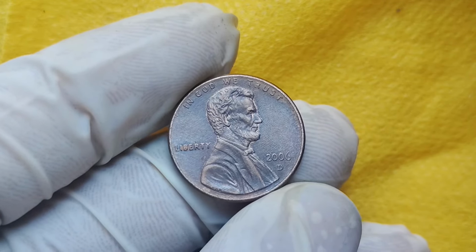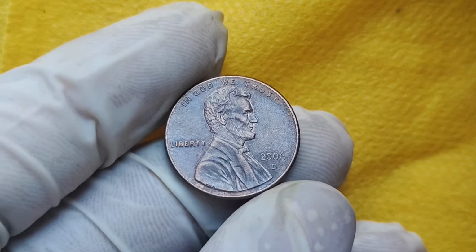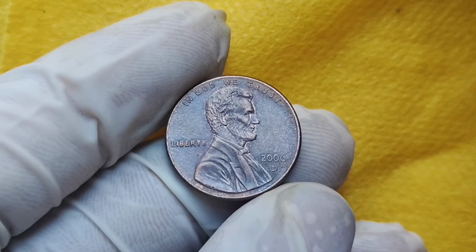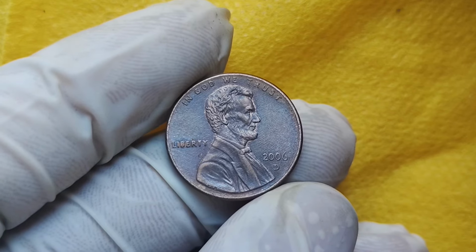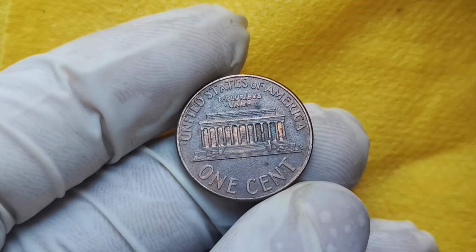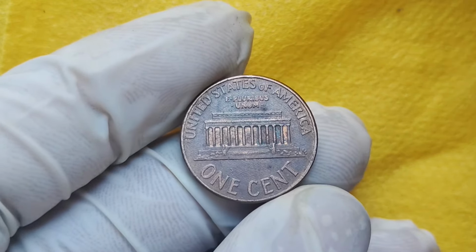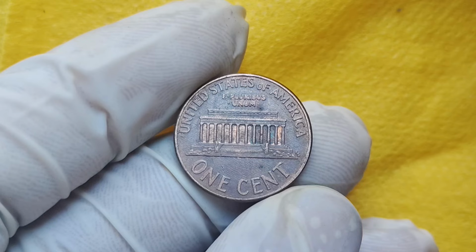My embarrassing coin shop moment. So a few years back, I found an old penny in my junk drawer, and I was convinced it was a rare error coin. It looked different, felt heavier, and I was already planning my retirement. I strutted into my local coin shop, plopped it down on the counter, and with a big grin, I said, I think I've got a $1 million penny.